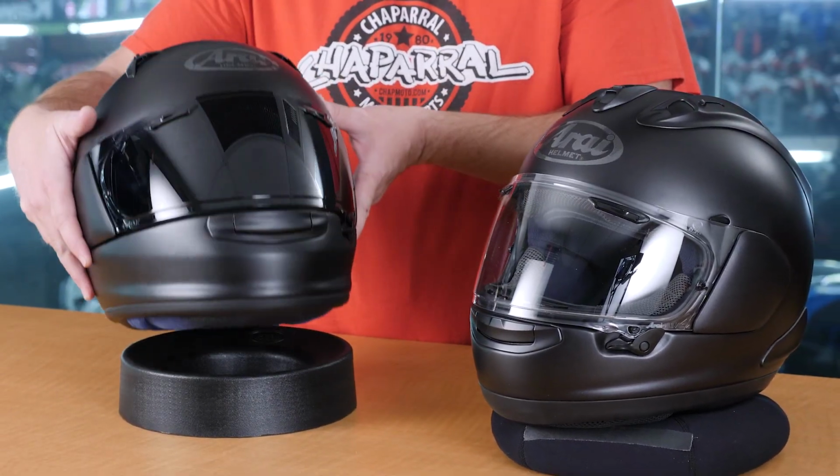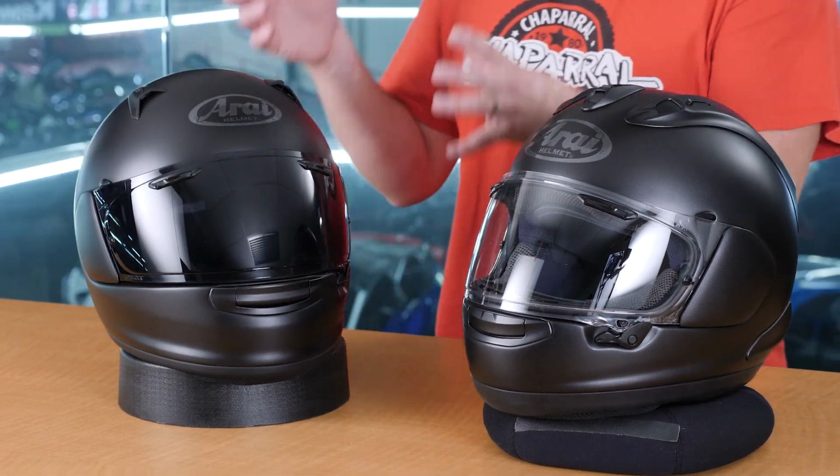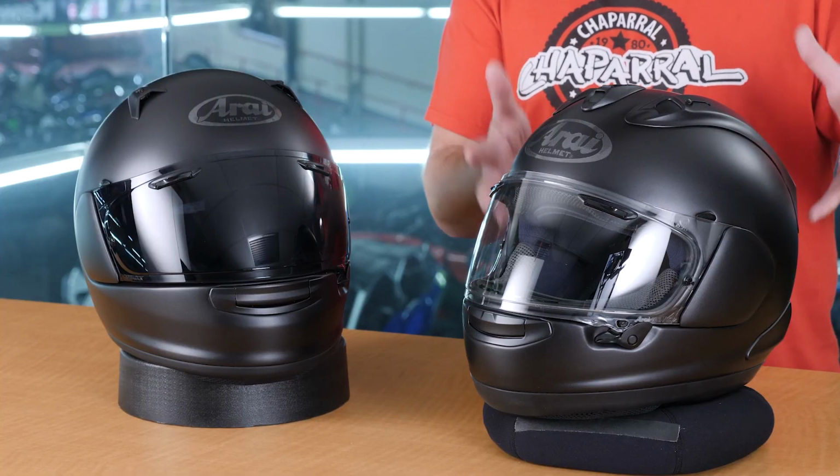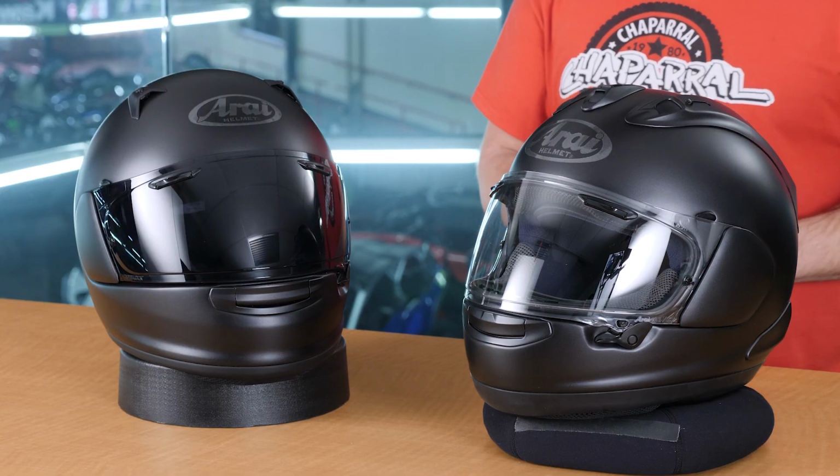Now, a couple of the other things you're going to notice on the particular helmet, if you compare these two side by side, is you still have great venting from the new Regent-X, but it's going to be slightly less venting than you're going to have on the Corsair X. Now, this is a race helmet. Literally, the pros are wearing this helmet out there on the racetrack. The Regent-X can be worn on the track as well, but it has creature comforts built into it that make it the perfect helmet, not just for the track rider, but for the everyday rider.